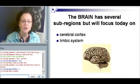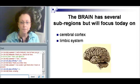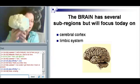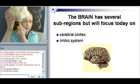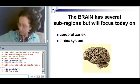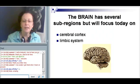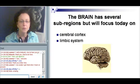Okay, so in addition to nerve cells, let's look at the larger parts that contribute to the sophisticated function of our brain. The brain sits on top of the brain stem, which is kind of similar to this cauliflower buddy over here. There's a stem right there, and we actually have that at the bottom of our brain. The brain basically sits on top of the brainstem, and the brain has several subregions.